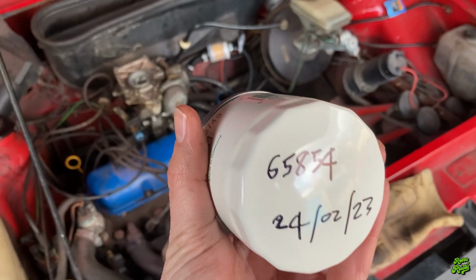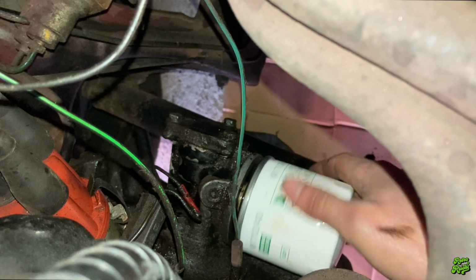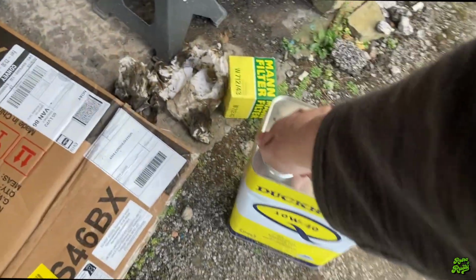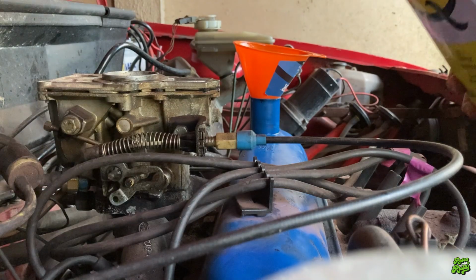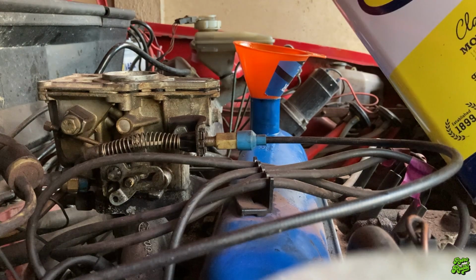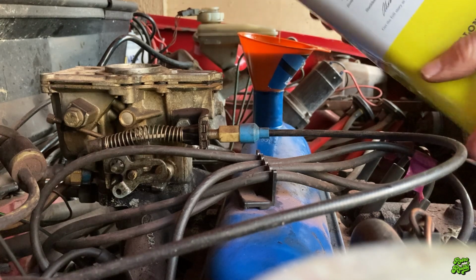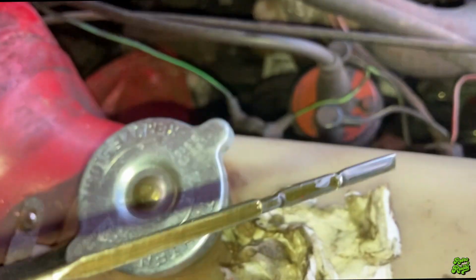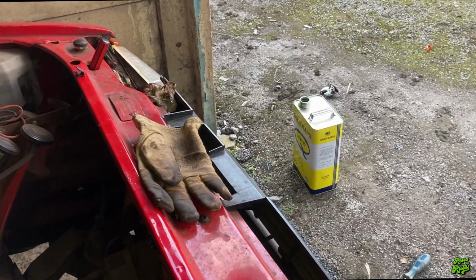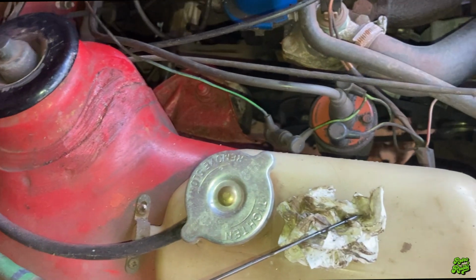Right, as we learnt from Vice Grip Garage, put the date and the mileage on there. It's pretty much bang on though. Just been checking this over a few times and I went pretty slowly with that. Still quite a bit, there's probably a third left in there. So I'll leave it at that, crank it over and see where we get to. Obviously the oil filter's going to have to fill up a bit, so it might need topping up.